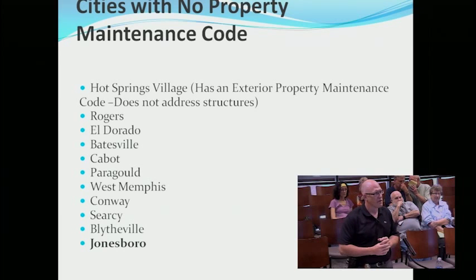Every one of these has an exterior property maintenance, or Hot Springs is the only one? What Hot Springs has is an exterior property maintenance code, but when you read it, it only talks about grass and inoperable vehicles and appliances and junk. It's basically the same thing that we have. I didn't want you guys to get confused. Somebody look up Hot Springs Village, rather, and say, well, they have an external property maintenance code. Well, what they have is not talking about the exterior of a structure, but just outside of the property.